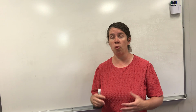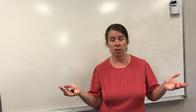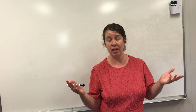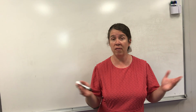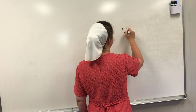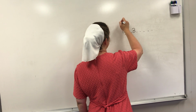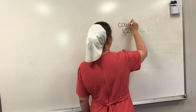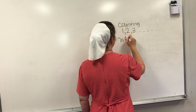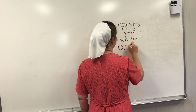And counting numbers are what we count with. When you say count to 10, what do we do? We start at 1, 2, 3, 4, 5, 6, 7, 8, 9, 10. That's called counting numbers, but you don't have to stop with 10. You would write it like 1, 2, 3, and then dots. That means as far as you can go. These are counting numbers. Now, the difference between counting and whole is you have 0.